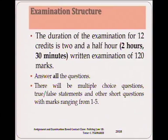During the examination, your examination is 2.5 hours. You will answer all the questions in this subject, Policing Law 1B. There will be multiple choice questions, true and false statements, and other short questions of marks ranging from 1 to 5 in this subject.